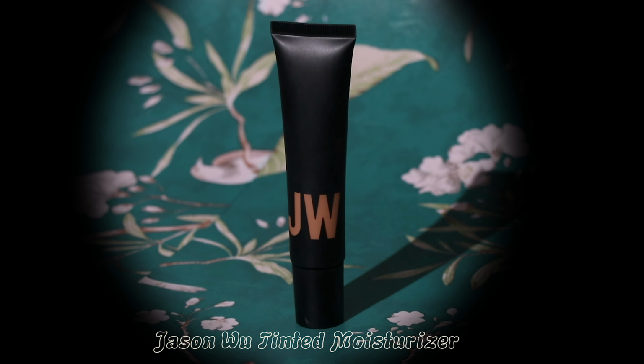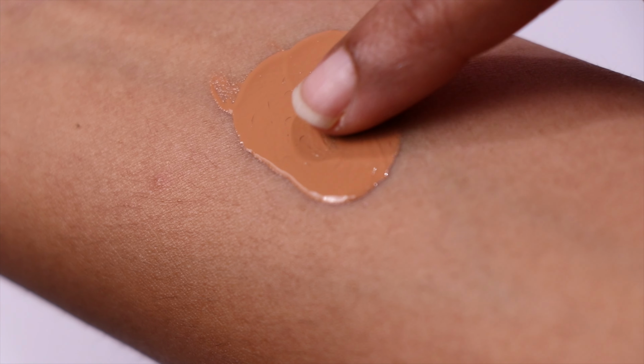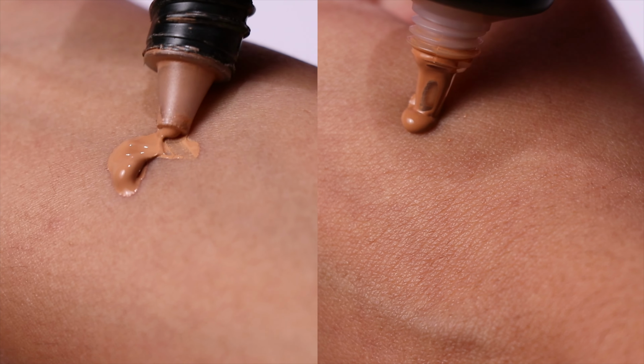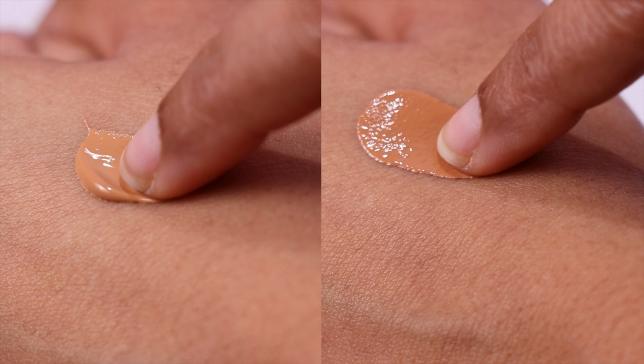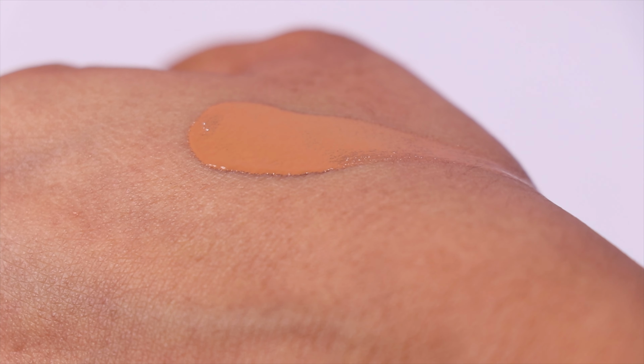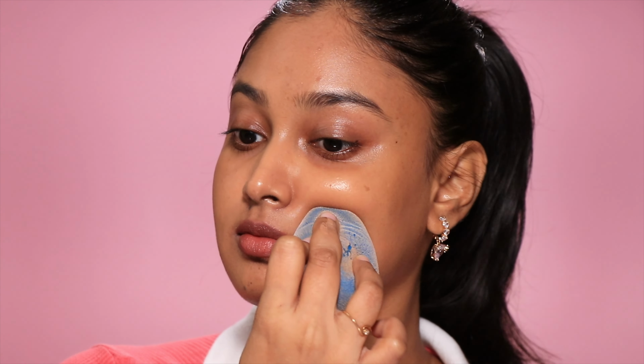Jason Wu Tinted Moisturizer. I exactly know who will like this formula. If you are a fan of Mars BB cream, you will love this tinted moisturizer. Both Mars Cosmetics and Jason Wu have this viscous consistency, with Jason Wu being a little more on the creamier side. This BB cream lasted on my skin the entire day. You get that second skin sort of a finish with a light glow from the formula. As for the coverage, it's pretty decent. It has a sheer buildable coverage.